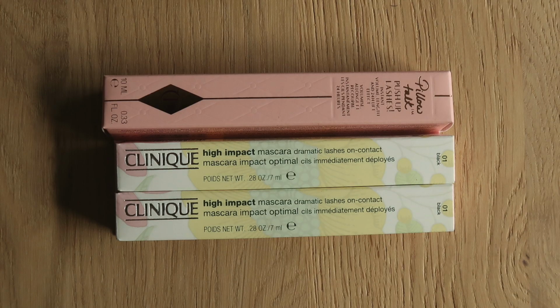Mascaras, I had 4 last time. I have 3 right now. Until a day, no, 2 days ago, I thought I was having 2, but then one of them popped up in the advent calendar as well.